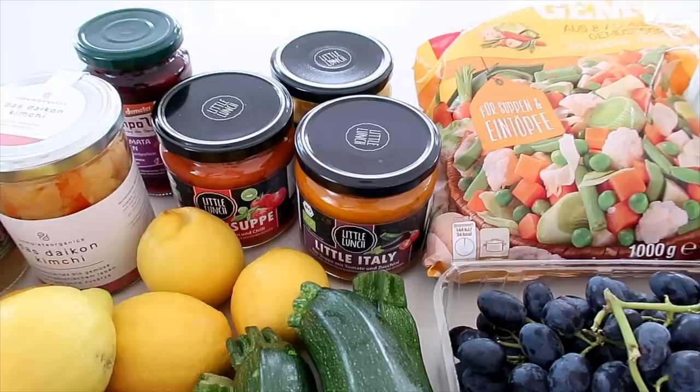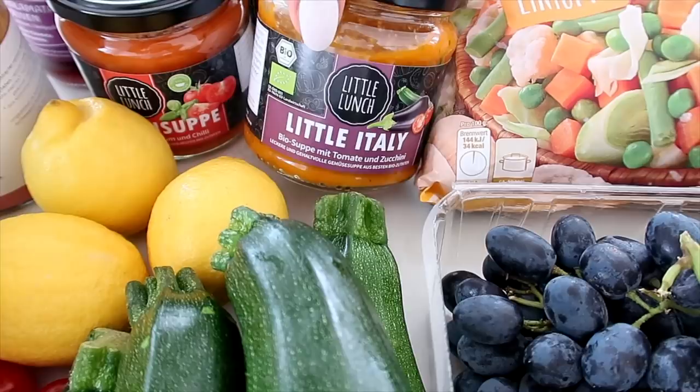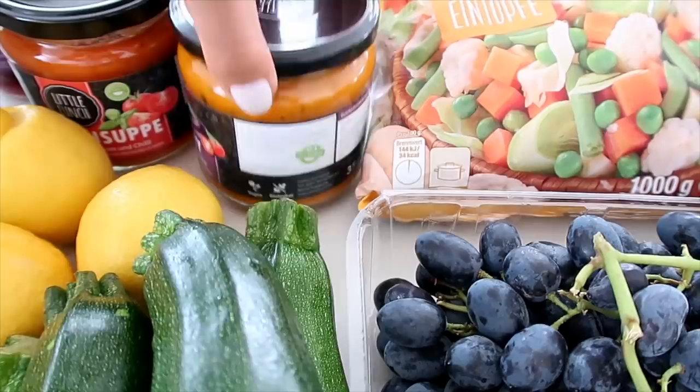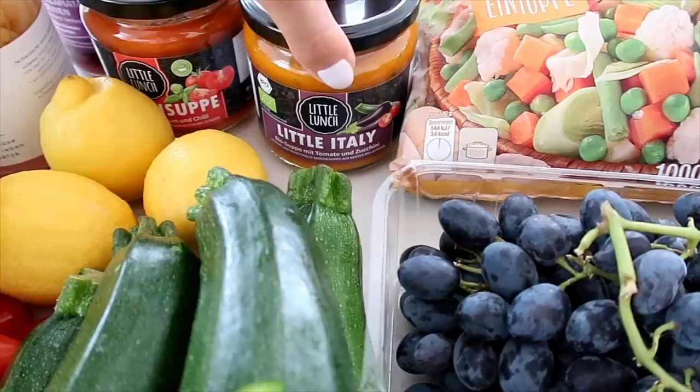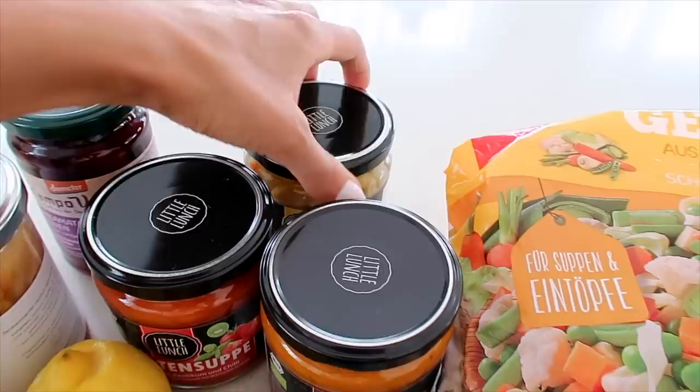And then over here, this is something that I've actually been wanting to show you guys. These are ready-made soups, but the ingredients and the way that they're made is actually really good. They don't have a bunch of preservatives and artificial ingredients in them. The ingredient label is really simple and clean, and they are from a brand called Little Lunch. One of my favorites is the Little Italy. I also love the tomato soup, and Mo's favorite is the Little Chicken.